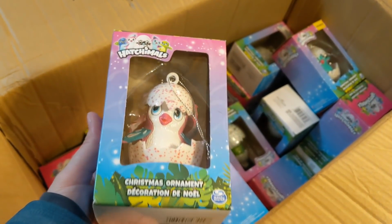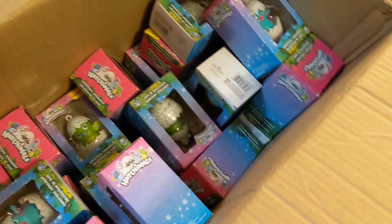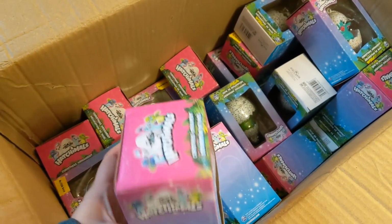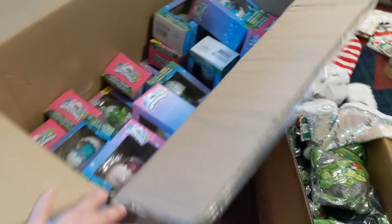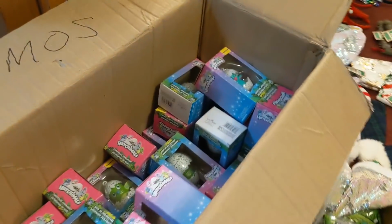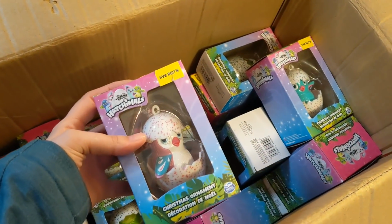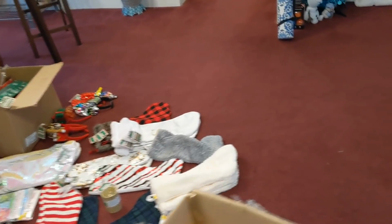I know Hatchimals aren't as huge as they used to be, but I mean, kids will still like them for sure. There's probably 100 of them in here, and these were $5 each, which is absolutely crazy that they threw them all away. It's filled up to here with Hatchimals ornaments. So I am going to try my best to keep these, if I can find space, keep these for next year, as well as some of the stockings, so then I can make little gifts.